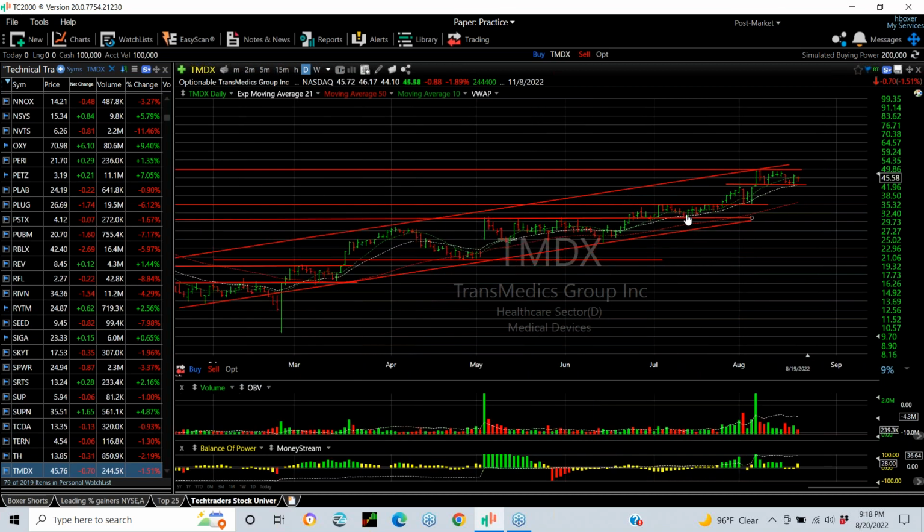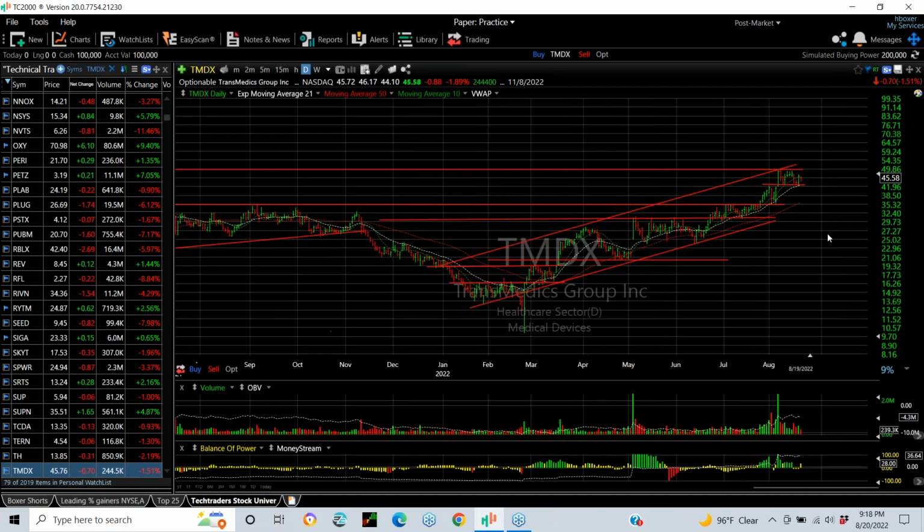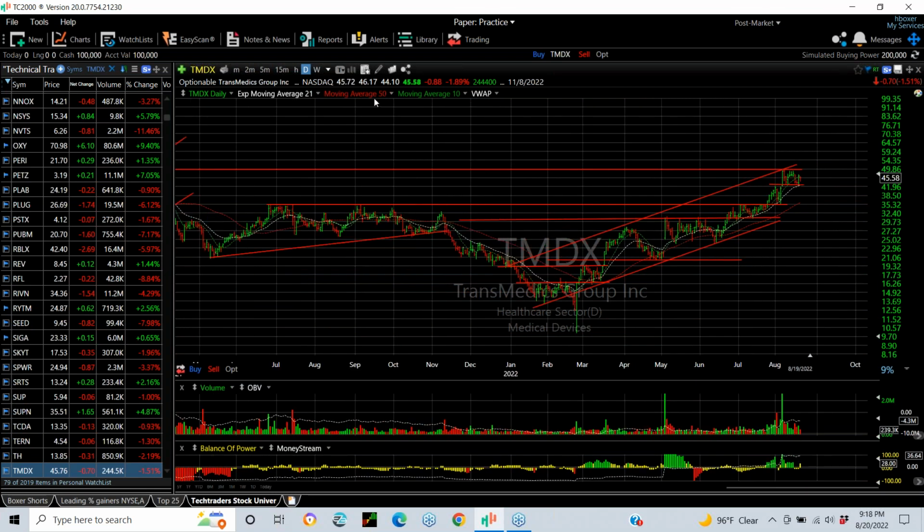The MDX swing breaks out, put a swing on it. It reached target number 1. Now it's flagging. Looks great. Next target, 50.